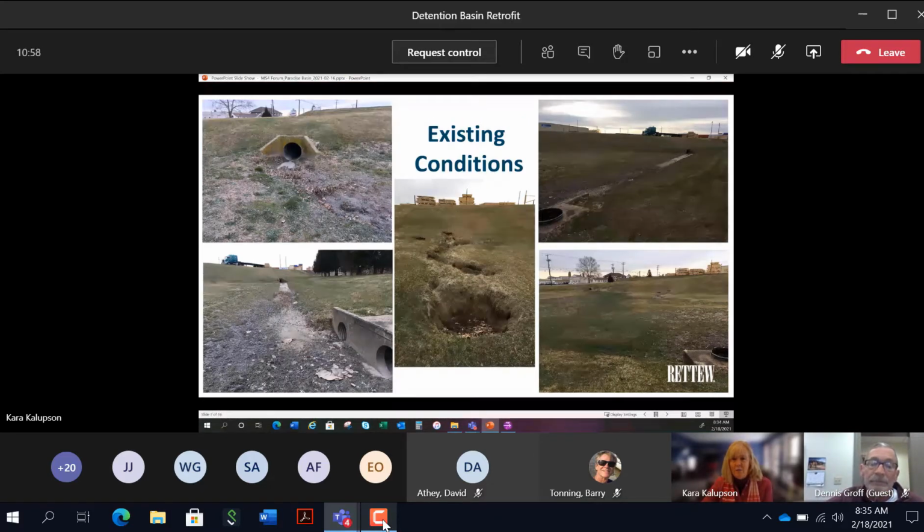And just some great photos of the existing conditions. There was actually a concrete low flow channel, which is not great when you think about water quality, because all of the polluted stormwater runoff from this large impervious area is just directly channeled to the outflow. So the fact that it's running along a concrete channel gives no water quality benefits at all. It is just a straight shot into the small intermittent stream on the other side of the basin berm.